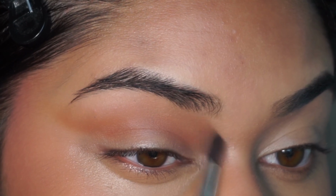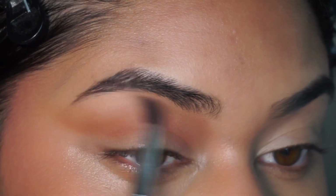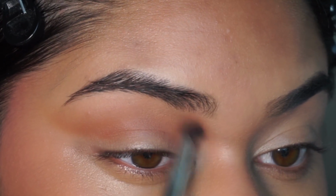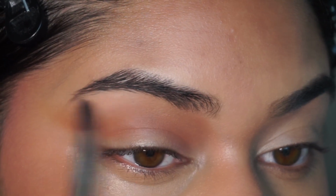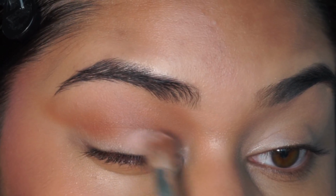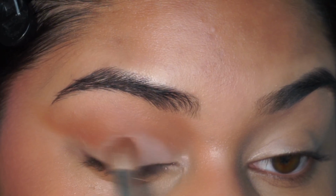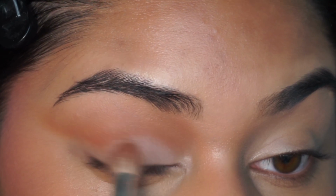So I added in a bone colored shade. It's like an off-white to the brow bone, and you can skip this, but I would rather you do it because the texture of the eyeshadow is going to look different from your skin, especially if you do use the concealer. So you want to make sure that everything is nice and seamless and nice and blended.